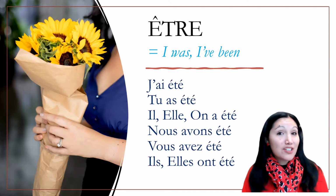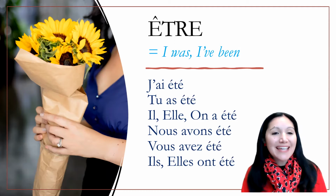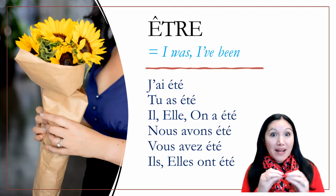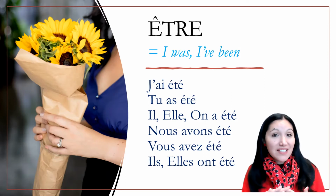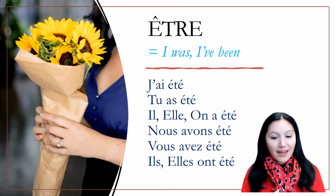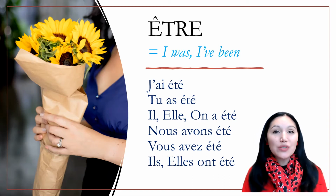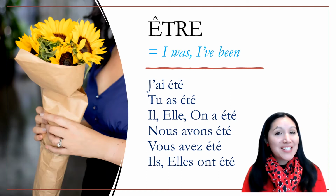Then être. This time we're going to say the same first two words and then we're going to add the past participle for être, which is été. It will give us things like I was for a specific time frame, which is how we use passé composé, specific time in the past that started and finished then, or I've been. I was or I've been. Most likely you'll use être for I've been for a short amount of time. J'ai été, tu as été, il, elle, on a été, nous avons été, vous avez été, ils ont été, elles ont été.